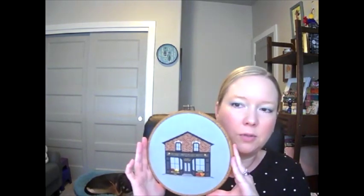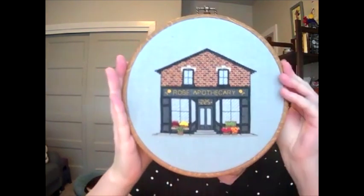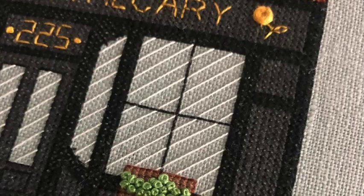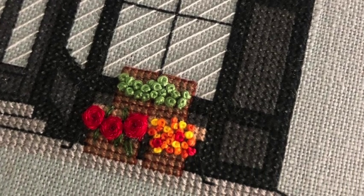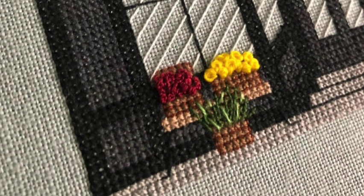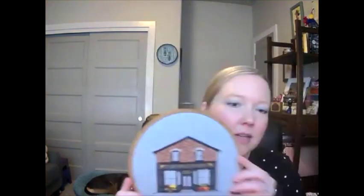This one is Rose Apothecary by Paper Crane Stitches. It's a 38 count Vermeer Blue linen by Legacy Linens. Get up close here for you. I did take some liberties with the baskets, what's in them. So I added a bunch of long stitches and French knots, and these little roses up here, I did three of them down here, little red roses with some leaves. Anyway, just had fun with it. So it was really fun.